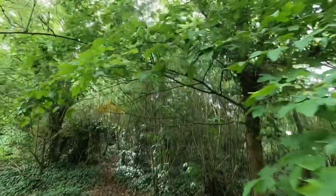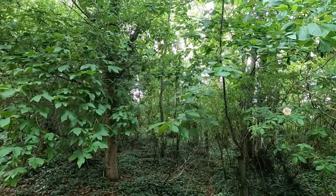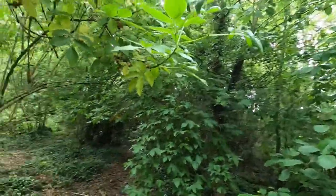Something in this direction. The footsteps have actually stopped, but I'm sure I could hear something. That is weird. Feels like I'm actually being watched right now. Whatever was there, it's just stopped.